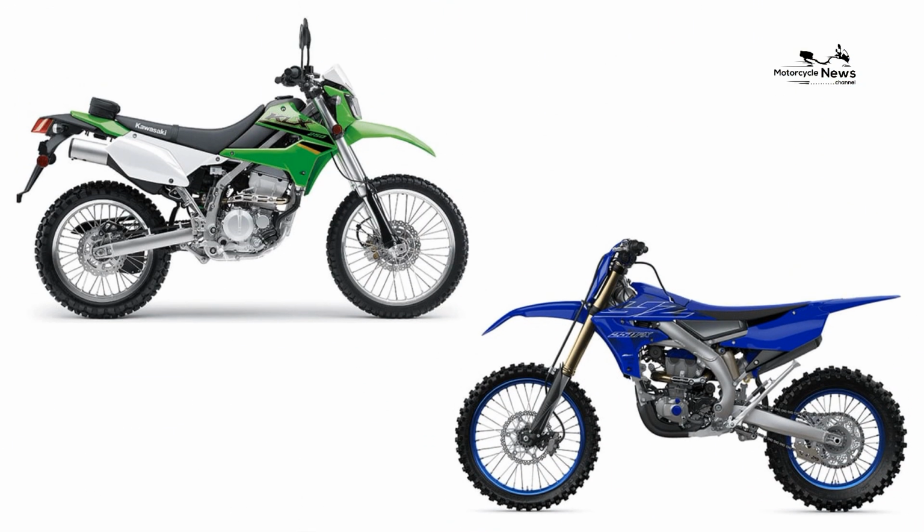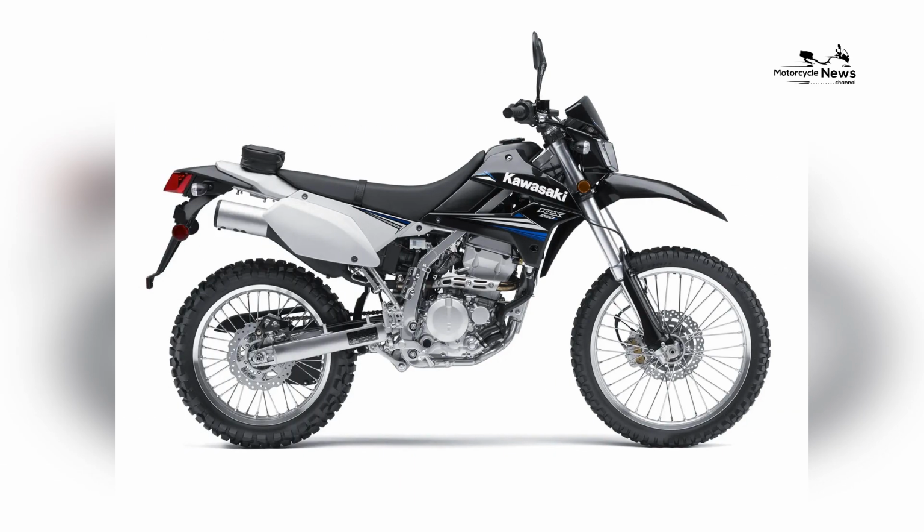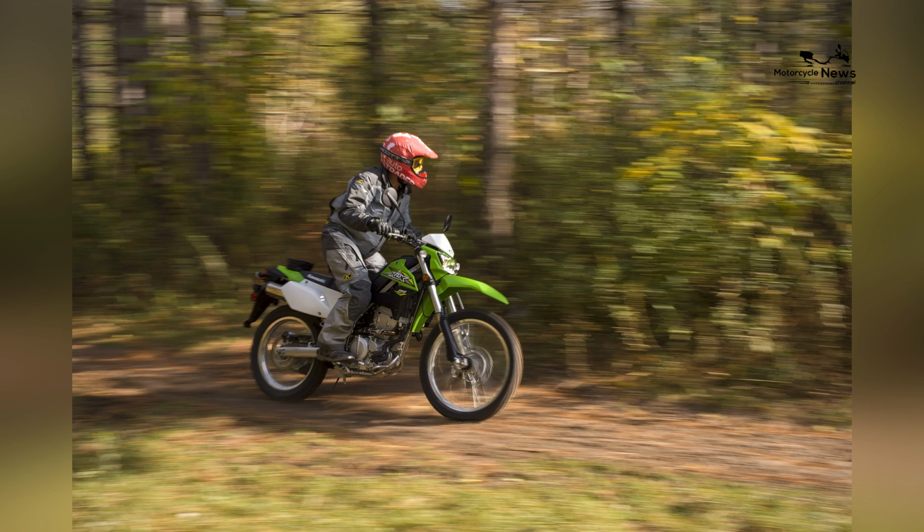With its balanced performance, rugged design, and rider-focused attributes, the KLX250S provides an ideal platform for beginners to commence their journey of skill development, excitement, and dual-sport riding without feeling overwhelmed.